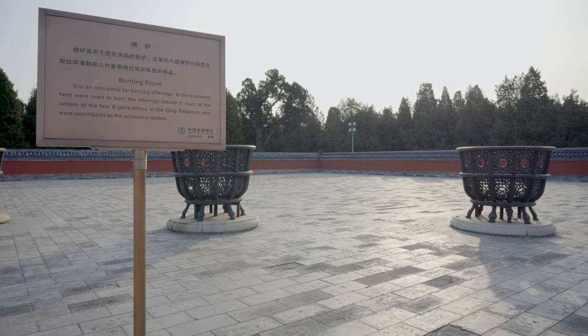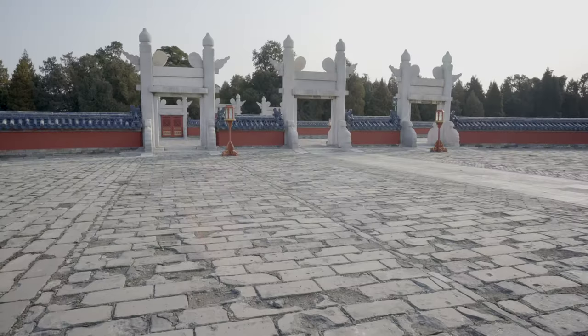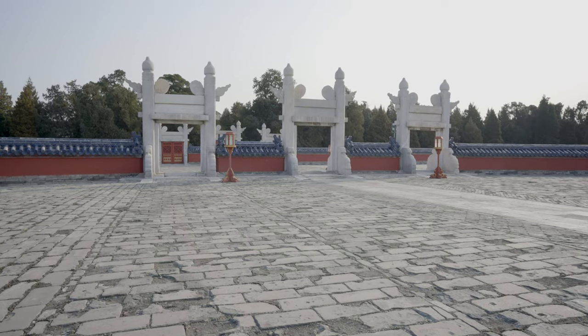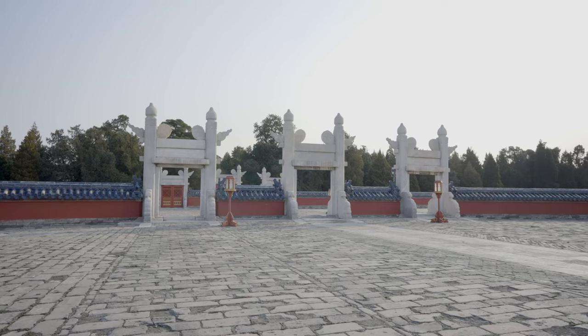The burning stove is one piece of evidence of the importance of sacrifice within the Qing dynasty's theological thought and its interplay with the prosperity of the empire.